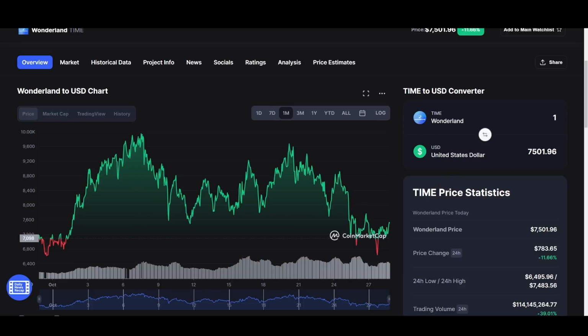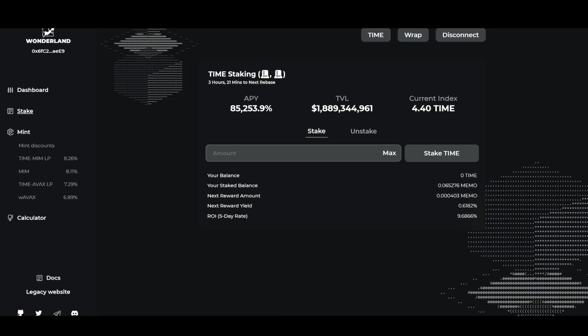Let's go back to my DAO calculator and my position to see where we stand right here after 1 month of Wonderland time. So as of now, the current APY is 85,000% for Wonderland, and it's giving an ROI 5-day rate of 9.6. Now the minting discounts are pretty favorable here, around 8%, which is good. If you currently mint, you will make more money than staking. This pays out about 2 to 3% more if you rebase those minting rewards. So I don't mint. It's something I haven't dabbled into, but maybe I should.